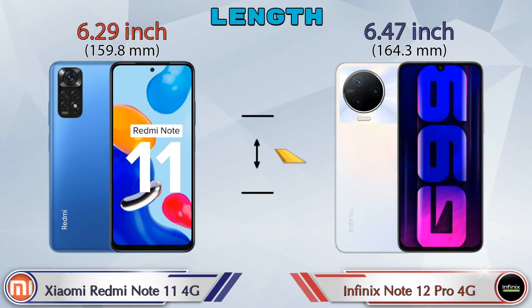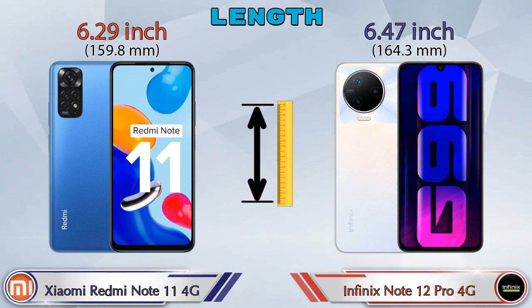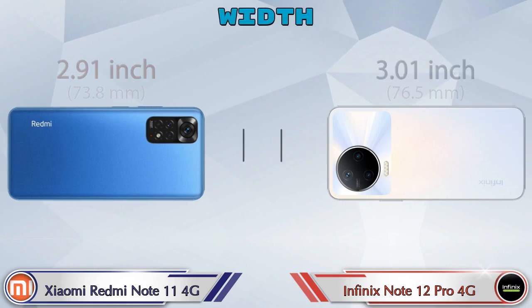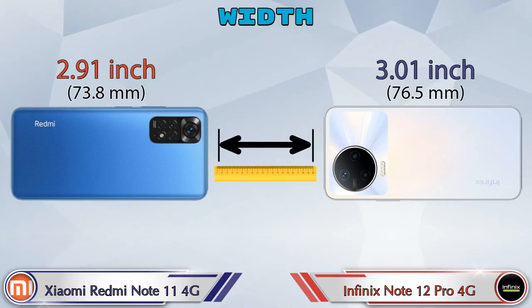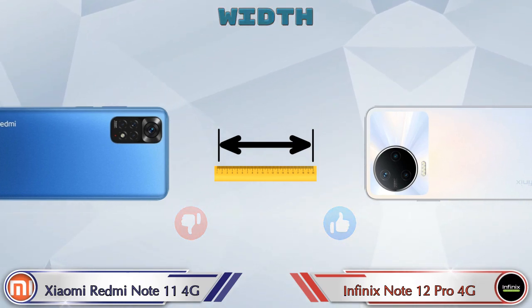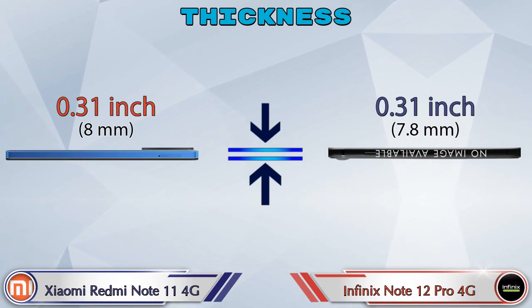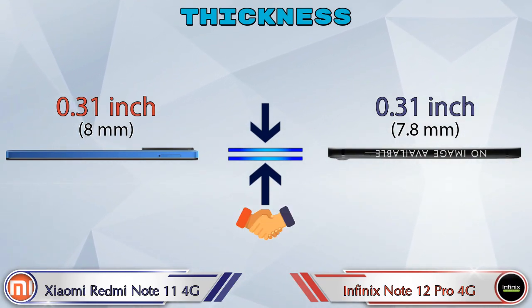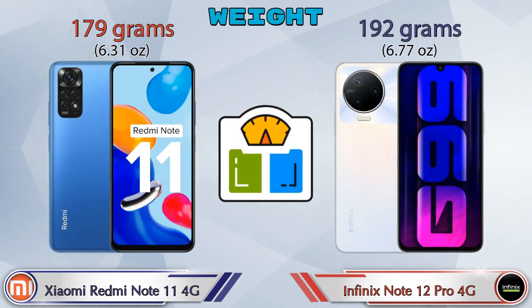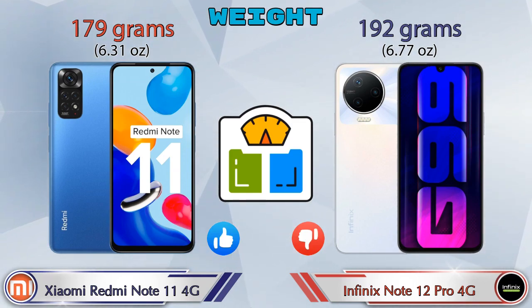Talking about the length of both phones, Redmi Note 11 4G is 6.29 inch and Note 12 Pro 4G is 6.47 inch. Width in Redmi Note 11 4G is 2.91 inch and in Note 12 Pro 4G it's 3.01 inch. If we talk about thickness, both phones have the same 0.31 inch thickness. Now let's talk about weight. Redmi Note 11 4G is 179 grams and Note 12 Pro 4G is 192 grams, which is heavier than Redmi Note 11 4G.